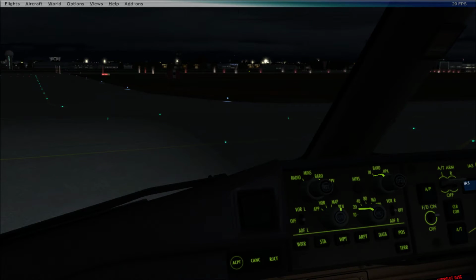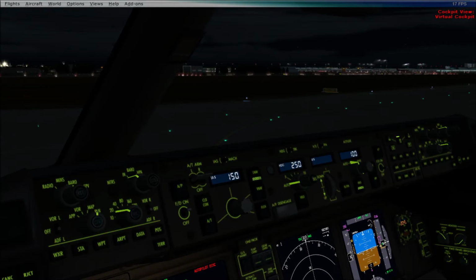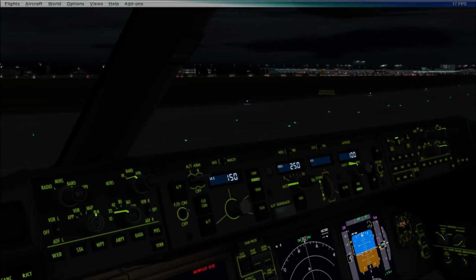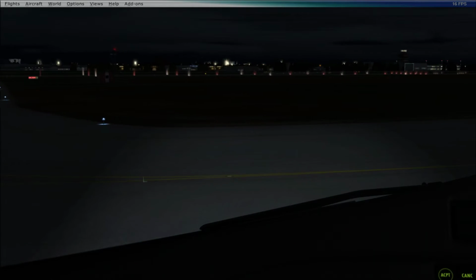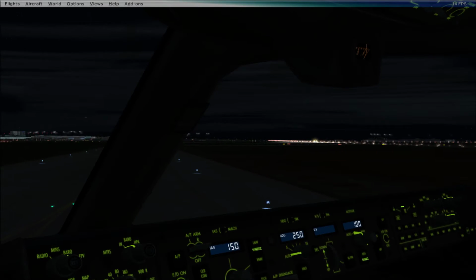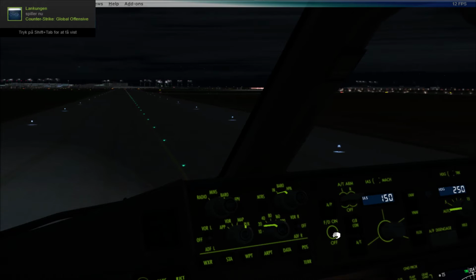Taxiing to Charlie 28 via Bravo and Yankee, crossing runway 12. National 7056, turn right heading 190, clear ILS runway 22 left. Clear ILS 22 left, Marshall 7056. Alright, let's just turn off the flight director, we don't need it anymore.